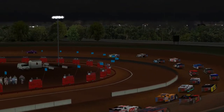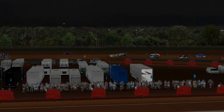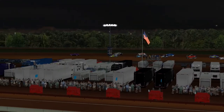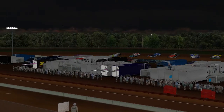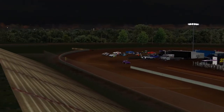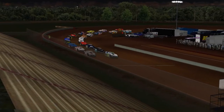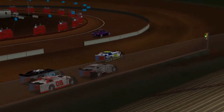Here we go. Going for the pace lap here. 75 laps is the distance for this first race of the new season in the Dynamite Dirt Tour. Pace car pulls in. Feel ready to take the green, and there's the green flag. We are underway for the new season.